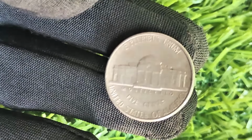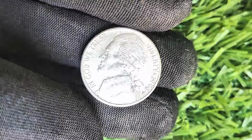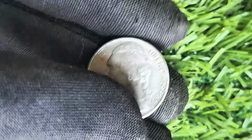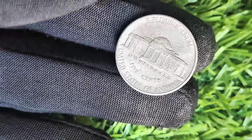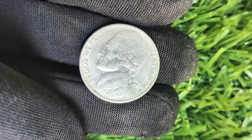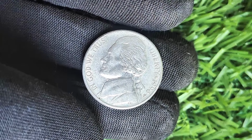I'm talking up to $1 million. Yes, you heard that right. A nickel that you might have tucked away could change your financial future forever. You may be asking, how is that possible? How could a 1996 coin be worth so much? Well, it's all in the minting error. There's a rare version of this coin that has a specific mistake in its design, one that collectors have been willing to pay huge amounts for.